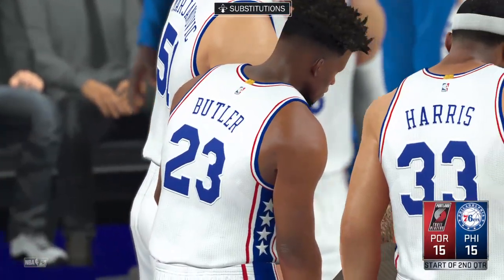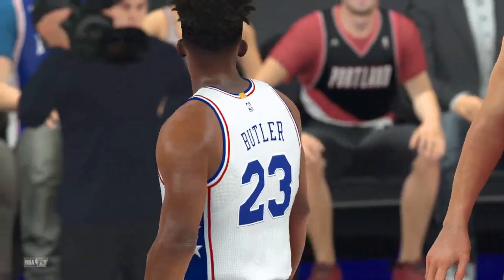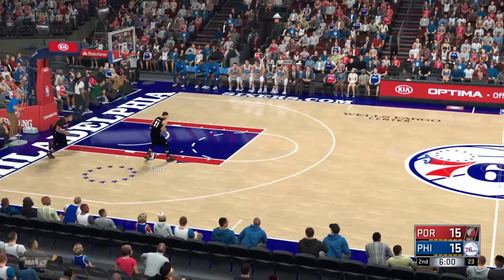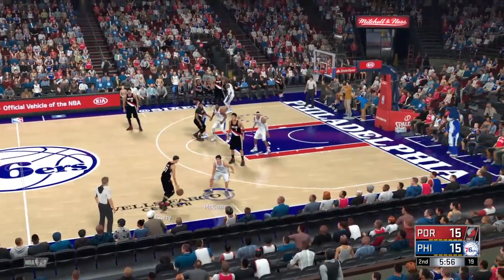It's hard to doubt the dedication of Jimmy Butler. He's found a way to overcome obstacles at each important point along the way. You know, he's a self-made player. And if Butler can stay healthy, boy, the sky's the limit.